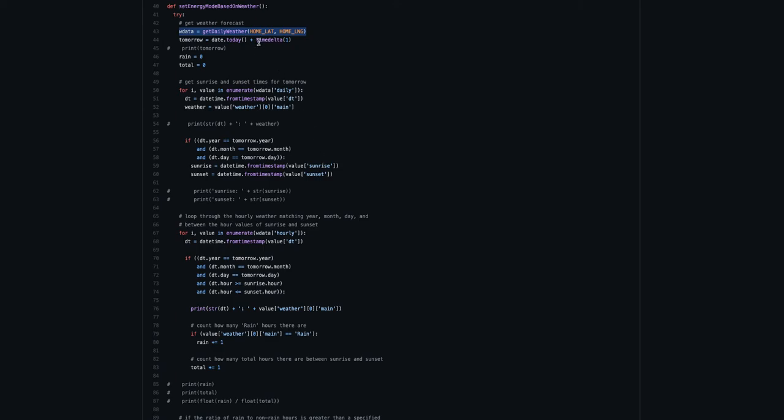So that's what I'm doing here. I get the daily weather from that previous API call, which gives me both the 7-day forecast plus the 48-hour. From the 7-day, I'm getting the sunrise and sunset time. That's what I'm doing with that piece of data.